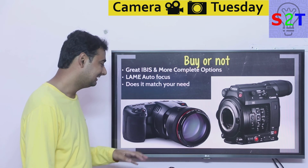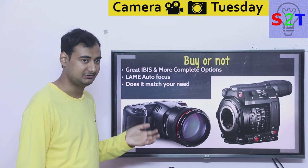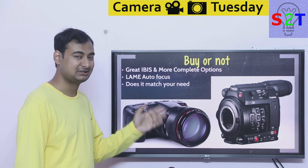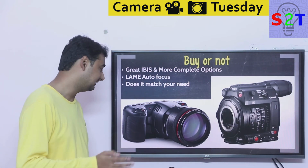Why? So Blackmagic 4K was amazing. Blackmagic 6K is not as amazing as 4K, because the cost has gone up, the lens mounting options have gone down. You cannot put any lens mount you could with the 4K option. So lens mounting going down, other things like that.